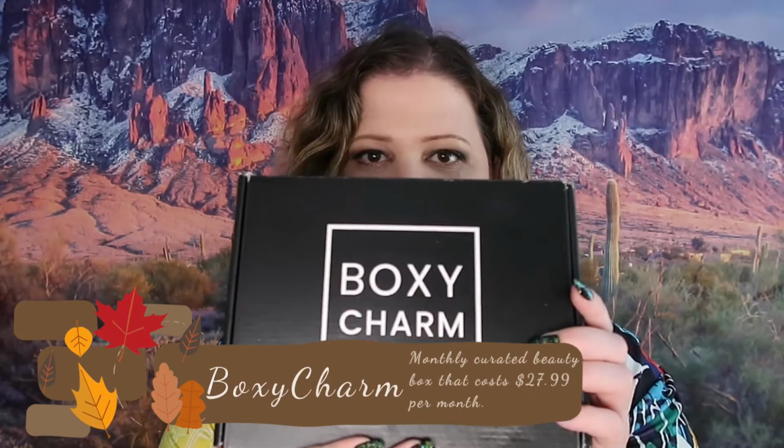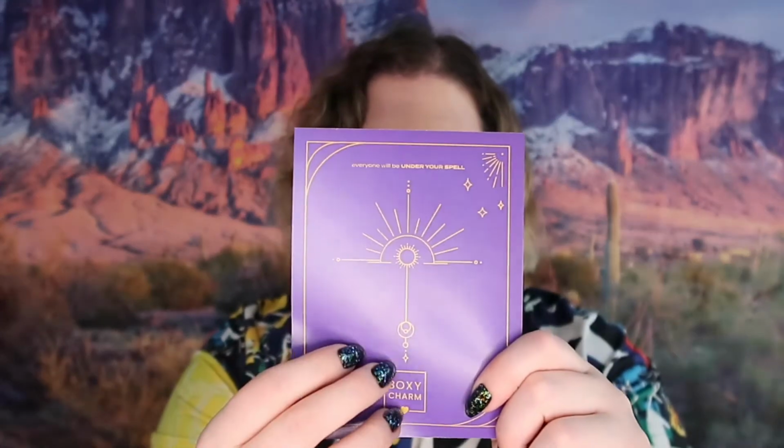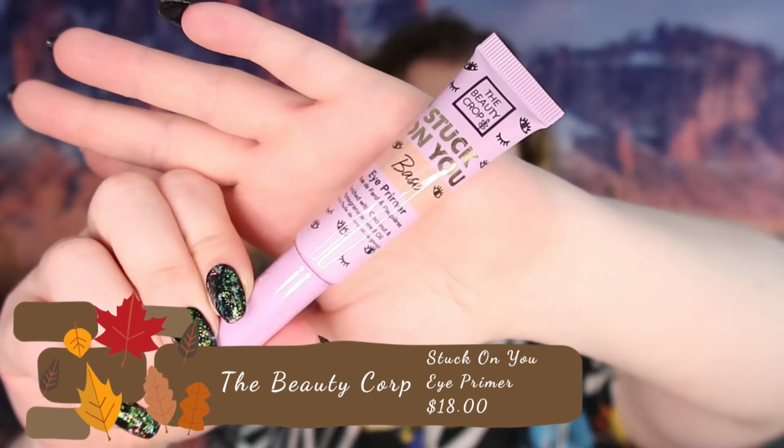Alright, the last box that we have is BoxyCharm, and of course the price should be on the screen for you. BoxyCharm's theme is usually on their card that has the products on the other side with the pricing and a little description about it, but we're going to go ahead and get into it. The first product I am pulling out is Stuck On You Base by the Beauty Core, and it retails for $18. I don't think I've tried their primer before, so I will be trying this out.